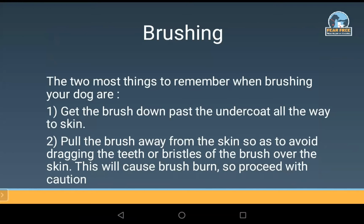Now, when it comes to brushing, the two most important things to remember are that you need to get the brush down past the outer coat, down to the undercoat, and all the way down to the skin. The potential danger of getting the brush all the way down to the skin is that you could give the dog some brush burn if you're not careful. So you're going to push the hair to the side a little bit, get the brush down to the skin, and then pull away from the skin without dragging the bristles along the skin, because that's how the brush burn is going to happen.